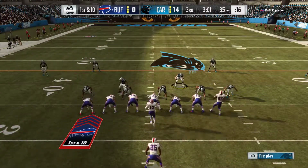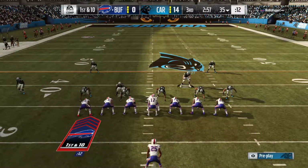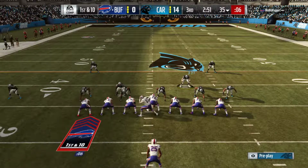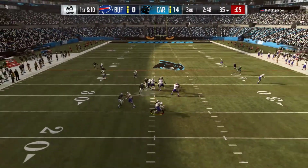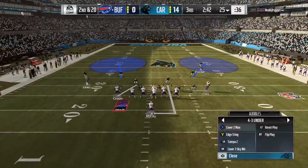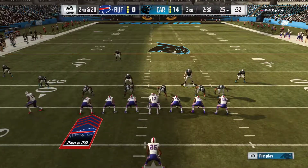Here we go now. Blue 90. Blue 90. Leopard. On first down, Allen. Pressure comes in. He's brought down. It's a Panther sack. Shaq Thompson, in from his linebacker's spot. He's able to drop him for a loss of about 10.